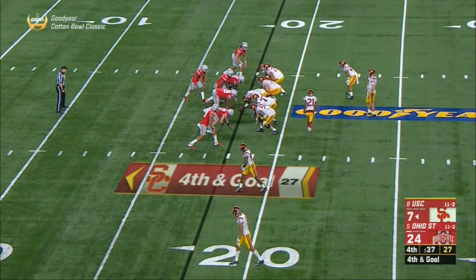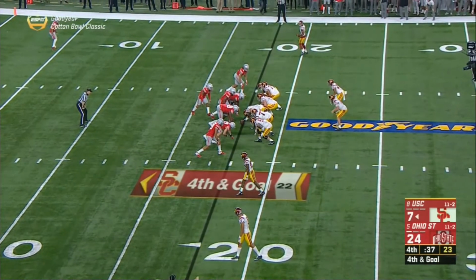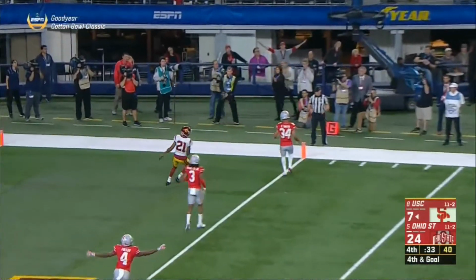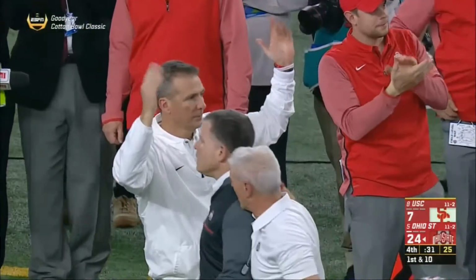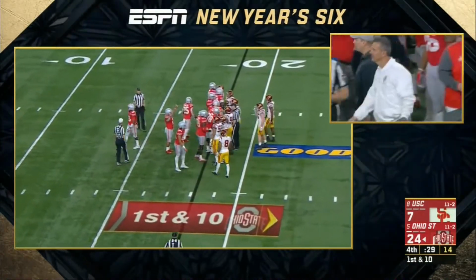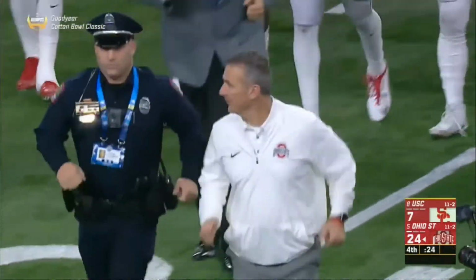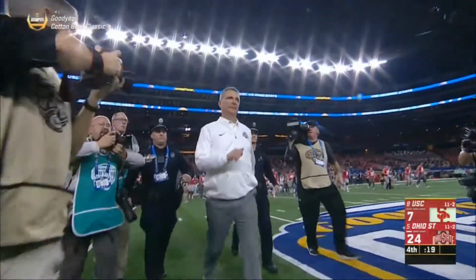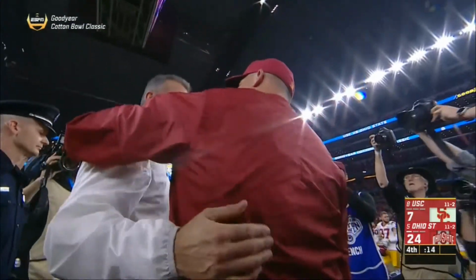One more chance for Sam Darnold to try and throw one in the end zone. And the Buckeyes not letting up. They bring an all-out blitz. And Darnold heaves it to nowhere. A turnover on downs. And Urban Meyer's team, a Buckeye career of J.T. Barrett, and it is a victory knee. The Goodyear Cotton Bowl Classic in dominant fashion goes to Ohio State 24-7 over USC. Congrats, man. Yes, sir. Yes, sir.